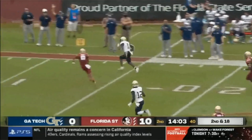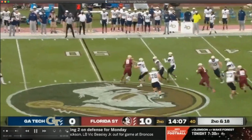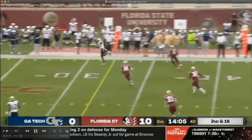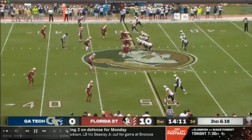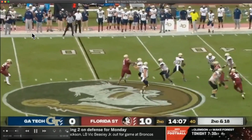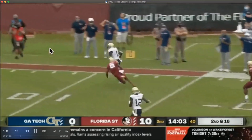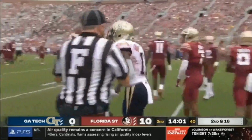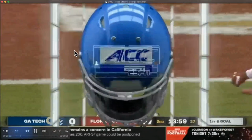This should never happen. I blame the call here. This is a mistake on the part of the Florida State defensive staff asking their guy, and I've talked about this a lot on the podcast, you can't ask your guys to do what they don't do well. And here they're asking Janarius Robinson to do what he's just not going to do well. That's not what his strong suit is. And they don't have anybody else in that zone, so it's stealing at that point.